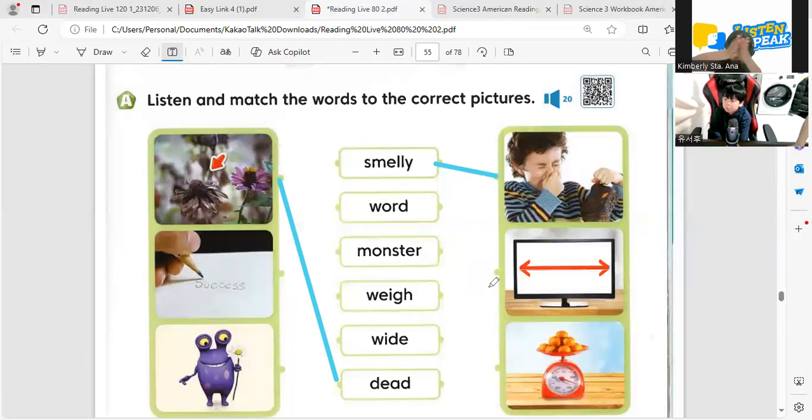White. White. How about this one? Is it weigh? It's weigh. This is weigh. So when it's heavy or light, you weigh it. That's how you know when it's heavy or not.